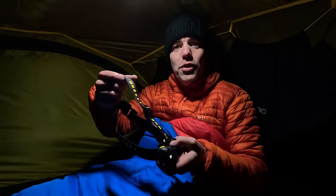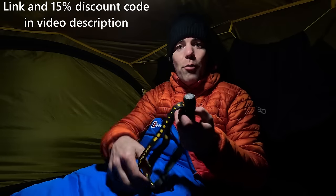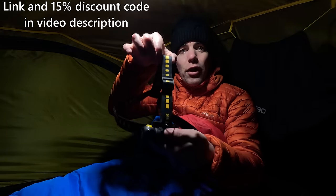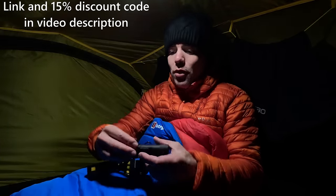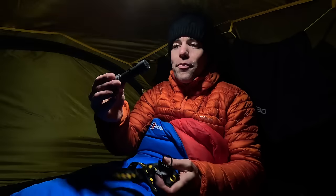I'll just give you a quick look at the Armytek Wizard C2 WR head torch. So here it is, connected to its head strap, which has a circumferential band and also a band that goes over the top of your head to keep it really stable. And there is a little rubber clamp here that holds it into its little bracket here, but I haven't used that yet. It seems quite stable. And then you can just pull it out and use it like a little torch. So it's single button operation.